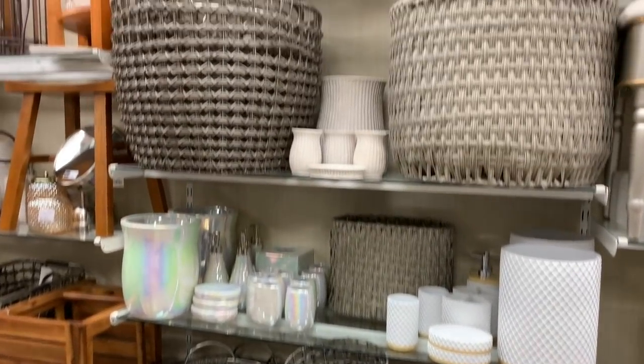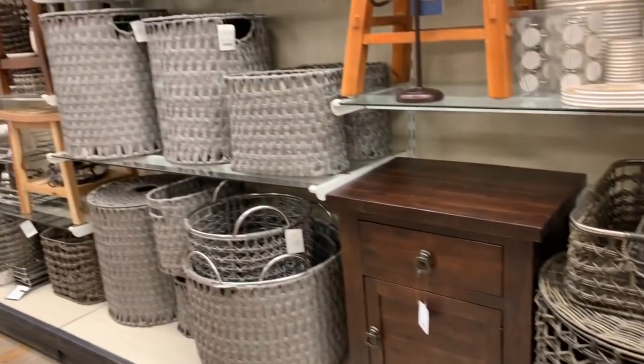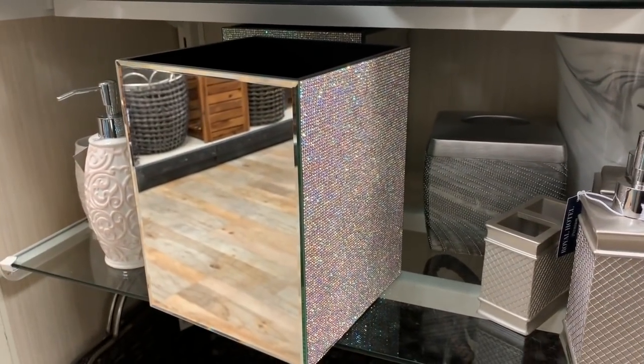Here's some storage that you can find at Home Goods. Most of them retail for $30, $40, $25, depending on the quality of the item. Check out this trash can.